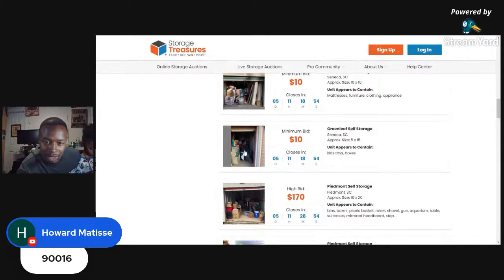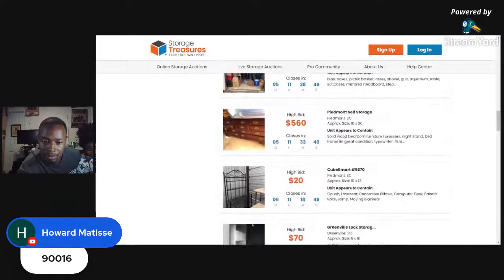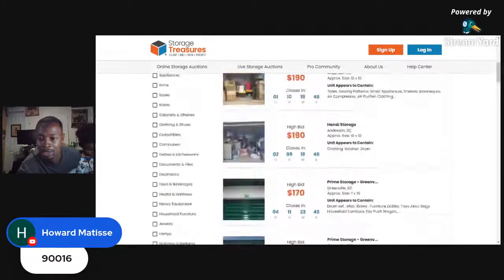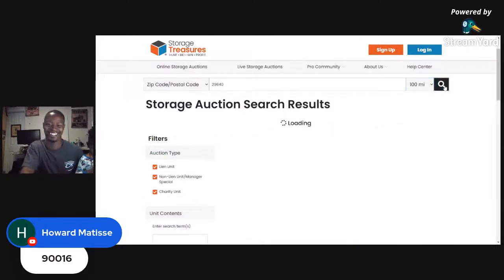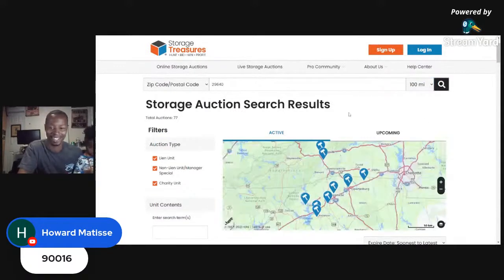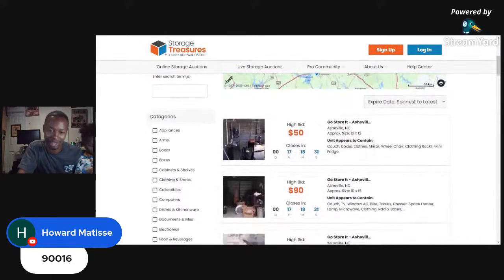This one looks interesting. Kids' toys. Let me just expand the search real quick, even though Aaron probably ain't driving no 100 miles, especially if you got to make like 2 or 3 trips. Sometimes I've had to make like 3 trips. But I just want to see, you know.